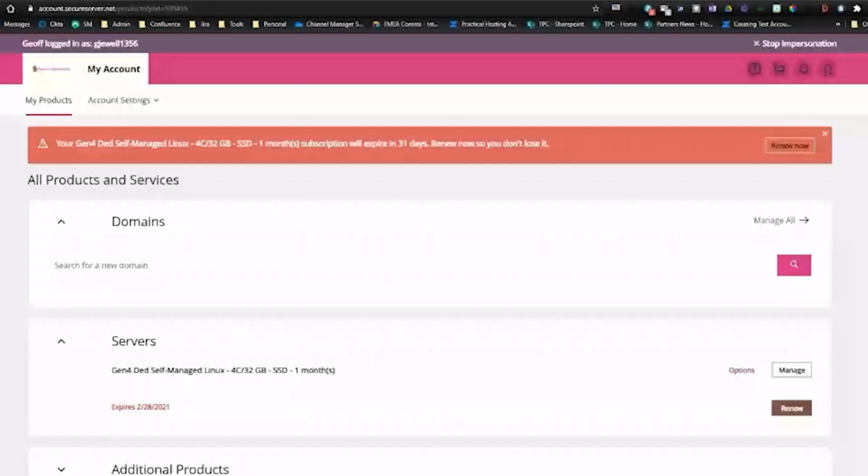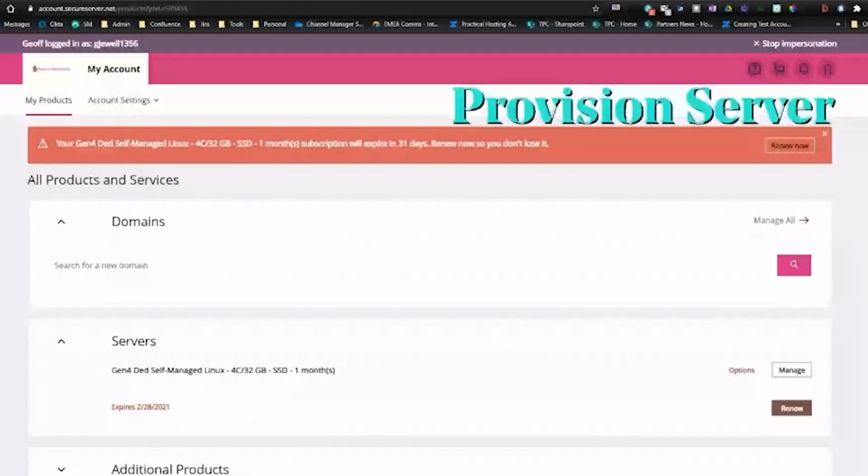So we're going to go over provisioning the server, which is the basic steps of setting up your username, password, going through the server dashboard and what we call MYH, and then doing an overview of WHM, really high level stuff. So the first steps you're going to see me take here is actually provisioning the server.